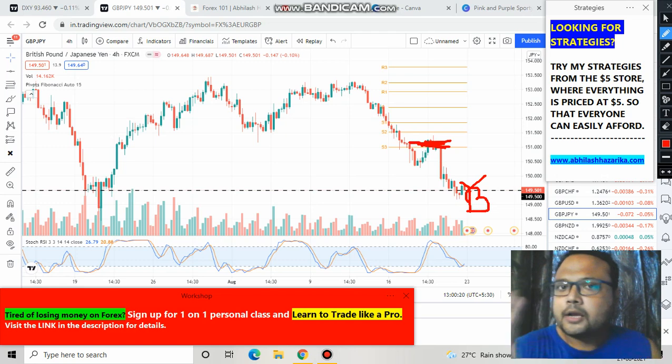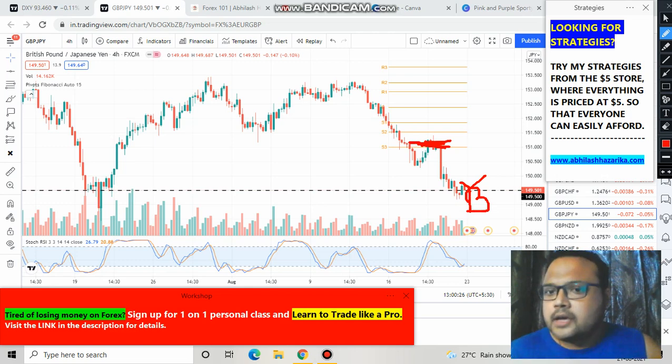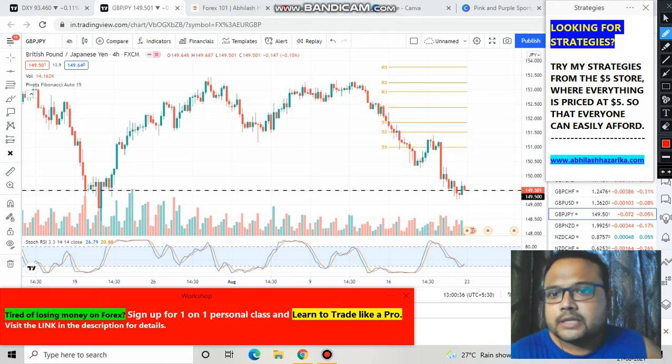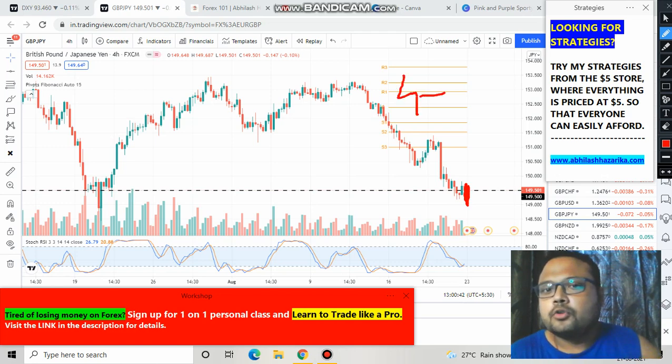So let the market open on Monday. Okay, listen to me carefully. Let the market open on Monday and see how the price is doing. If you see that the same selling pressure is there in the market on Monday as well, then do not go for a buy order. If you see the market forming red candles below this level 149.50, then don't do anything. Don't do anything. Just wait for 4 to 6 hours and see how the price is doing.